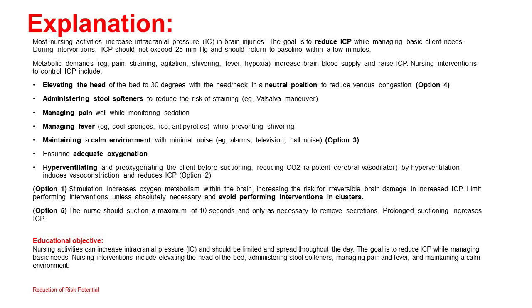Option 3. Ensuring adequate oxygenation. Hyperventilating and pre-oxygenating the client before suctioning. Reducing CO2, a potent cerebral vasodilator, by hyperventilation induces vasoconstriction and reduces ICP. Option 2. Option 1. Stimulation increases oxygen metabolism within the brain, increasing the risk for irreversible brain damage and increased ICP. Limit performing interventions unless absolutely necessary and avoid performing interventions in clusters.